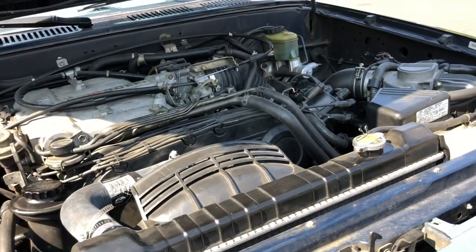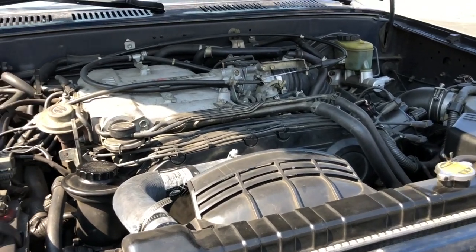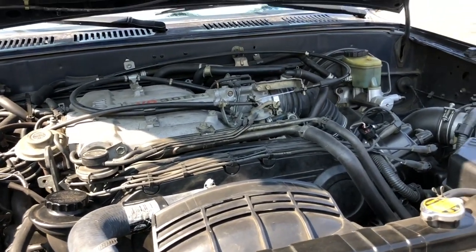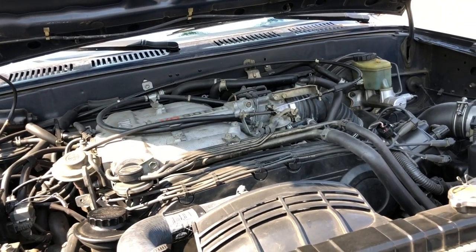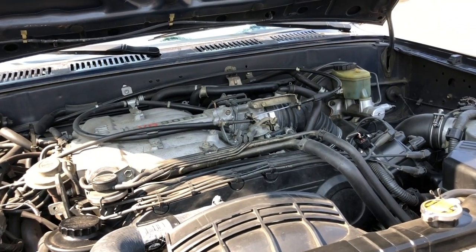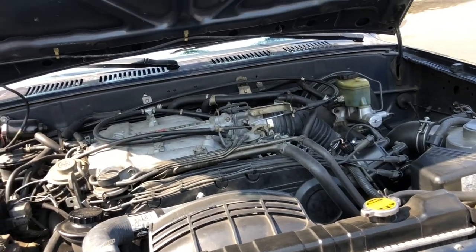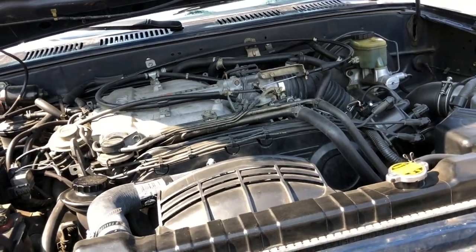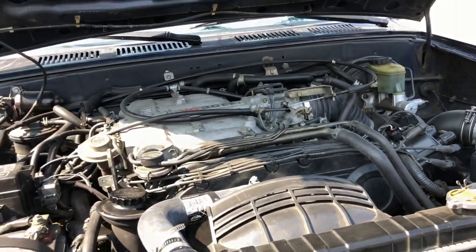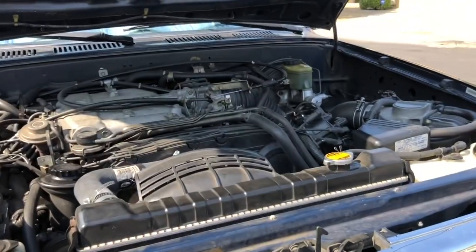Now, like I said, I don't have that issue so far, and thank God I don't have that issue yet. A lot of 4Runner owners told me that around 200,000 miles, somewhere along those lines, you will encounter that kind of problem. But I kind of agree with them, but at the same time, I kind of disagree. And I'll tell you why. Okay, so I have two reasons to back it up.